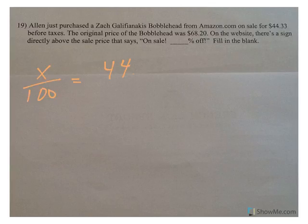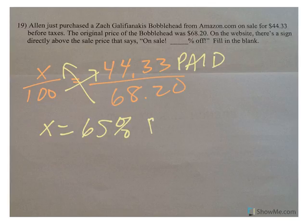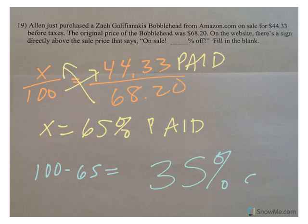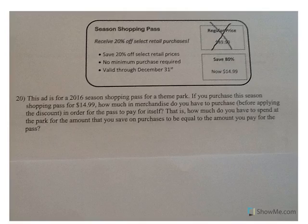Now, you paid part of it, right? It was on sale compared to the whole. When you solve this, you get 65%. Now remember, this is how much you actually paid. So Alan paid 65% of the price. That means if you take that away from 100%, it was 35% off because you paid 65%, if that makes sense. Hopefully.